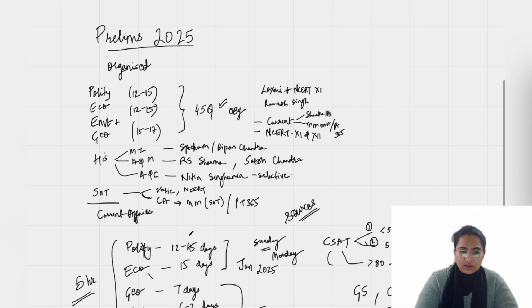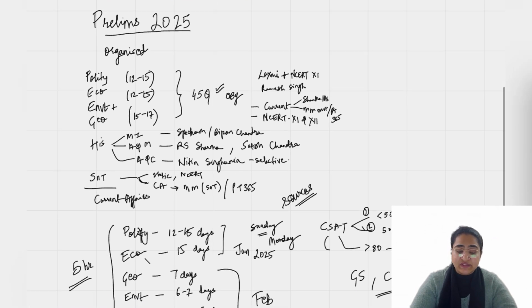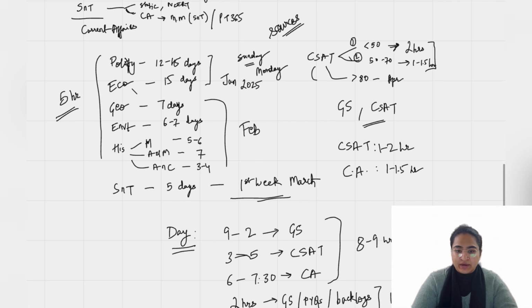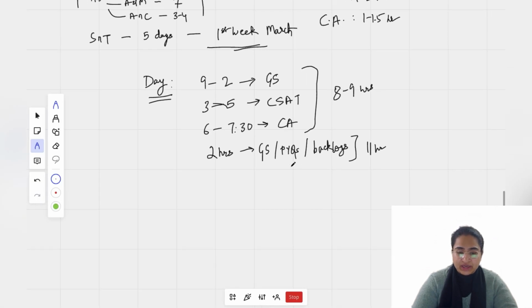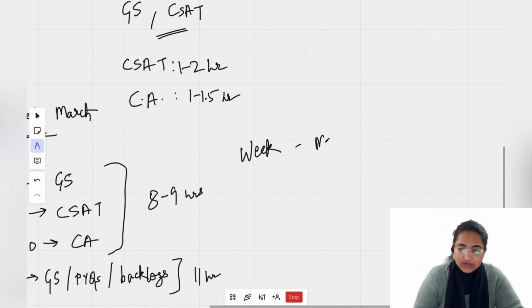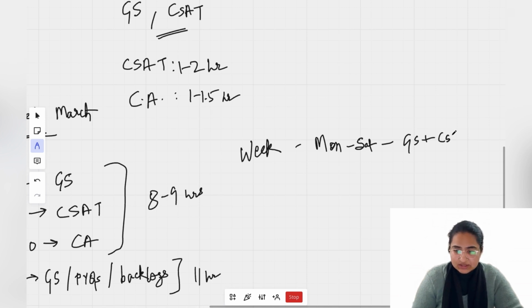Now this is the basic idea for prelims 2025. We have seen what sources we need, we have seen how many days each subject is going to take, and how each day would be looking like. Now if we try and see what a week would be looking like, Monday to Saturday, let's say, you will be following this schedule of GS plus CSAT plus current affairs. Sundays would essentially be test days and for revision.